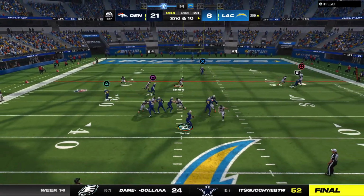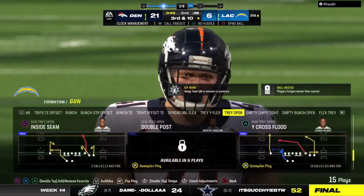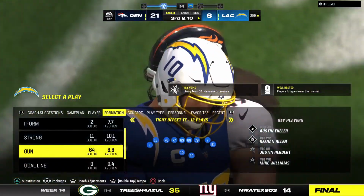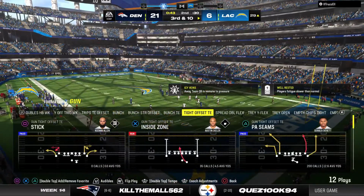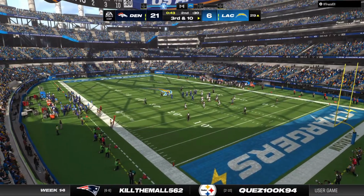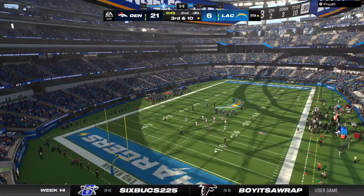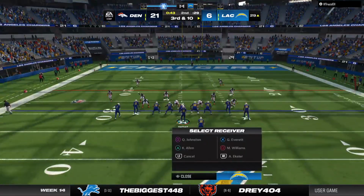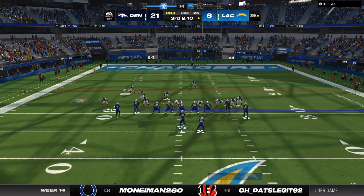Justin Herbert looking to pass. And this will be well too low for him to bring in. It's incomplete. They haven't been able to stop them so far this series, but getting a nice little stand from their defense now. This offense was on the move. Now 2 straight incompletions have them looking at 3rd and 10.